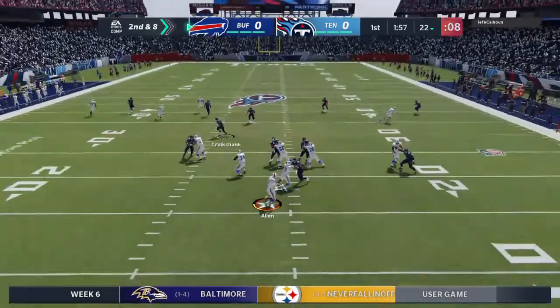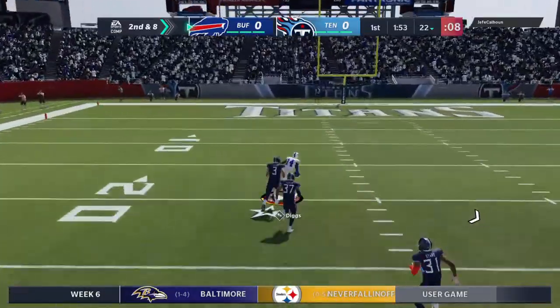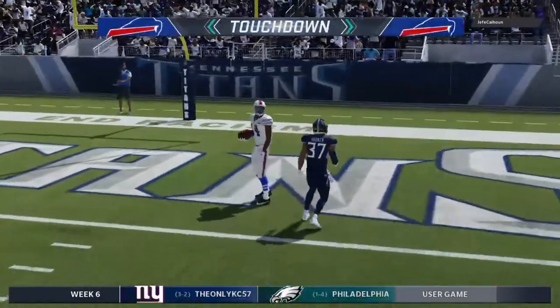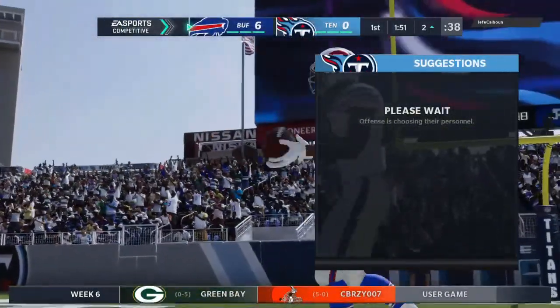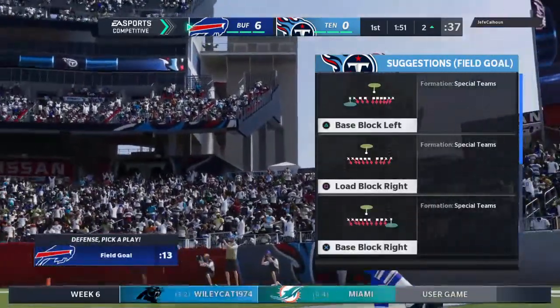A play fake to Singletary, and now it's Allen going deep for Diggs. It's caught inside the 25. And all the way home for a Bills touchdown. Stefon Diggs, 78 yards. And the Bills have taken the early lead.